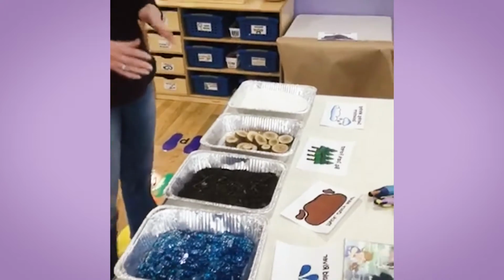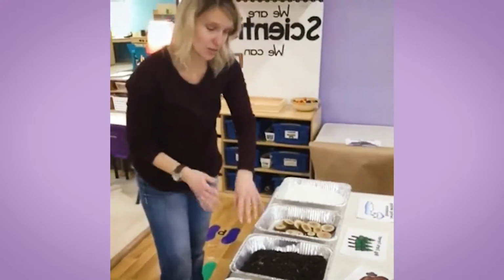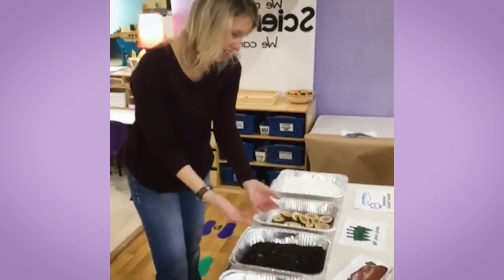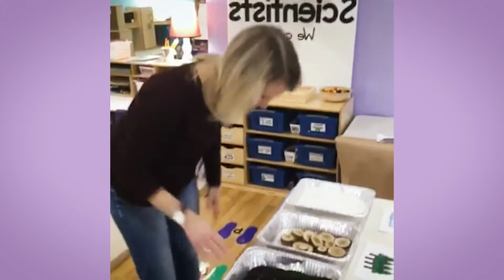And then the next one is the part where it gets a little gross. I did actually put some paper towels out for them to dry their hands between them. I would say maybe half of them did that. The rest just went straight from the water into the mud. Right from the river into the mud, like the four-year-olds do.